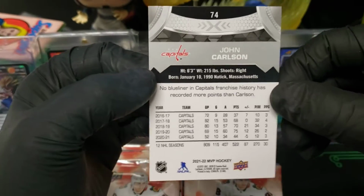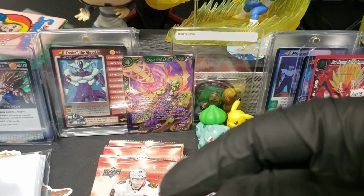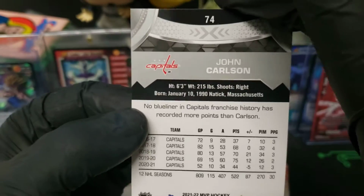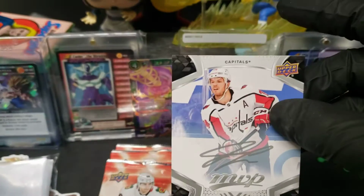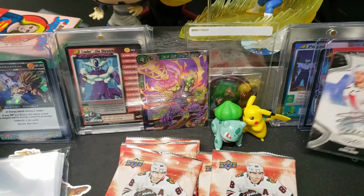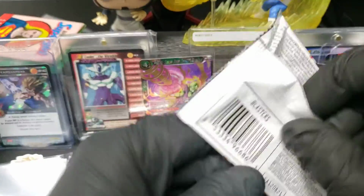MVP. I don't know. Is that a real auto? It looks too perfect. I don't think it's real. It doesn't say congratulations, you received an auto. Yeah, I guess it's a fake one. Let's leave it. They're probably printed on autos, I think.